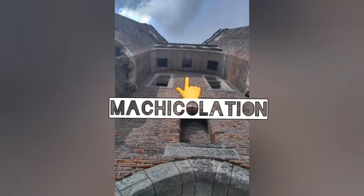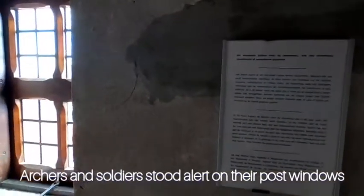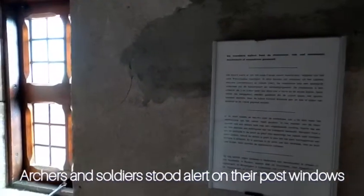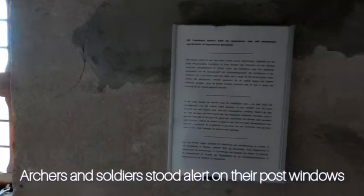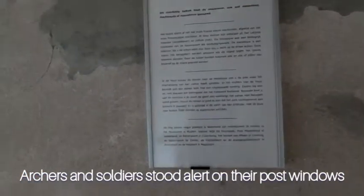You might forget those architectural terms, but you should remember what a machicolation is for. It is for dropping stuff on invaders. The machicolation allows people in the castle to drop stones, boiling water, or other weapons on people attacking the castle. This is a great way to defend the castle without going outside.